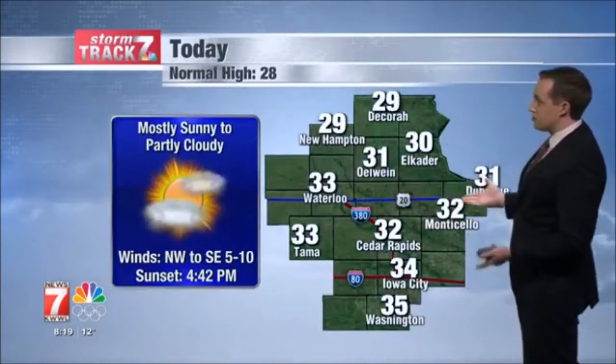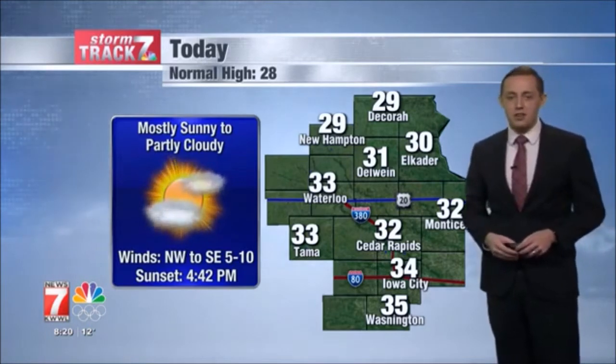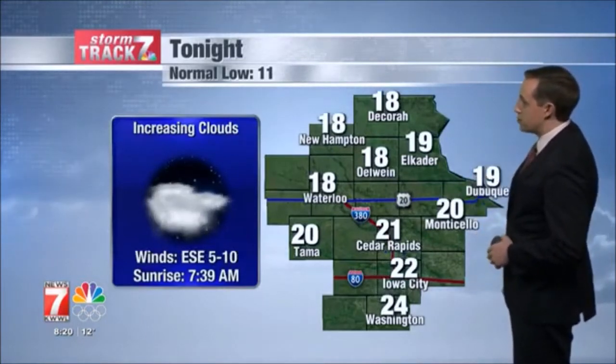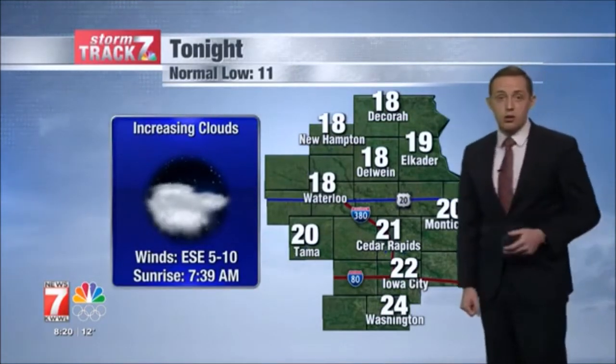And take a look at these temperatures. Not too bad. Upper 20s to lower 30s. Normal high is 28 degrees, so we are not doing too bad for the day after Christmas. We'll have a northwest to southeast wind at 5 to 10 miles per hour. We'll keep that southeast wind into the overnight hours. Temperatures will be a little warmer than this morning yet again. We'll have upper teens to lower 20s, and the cloud cover will increase.